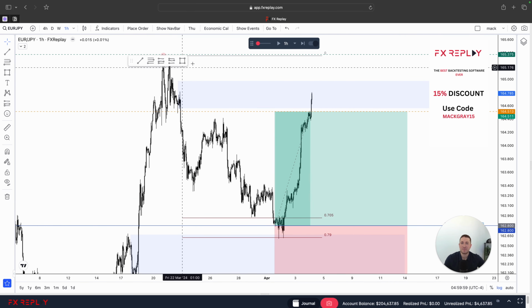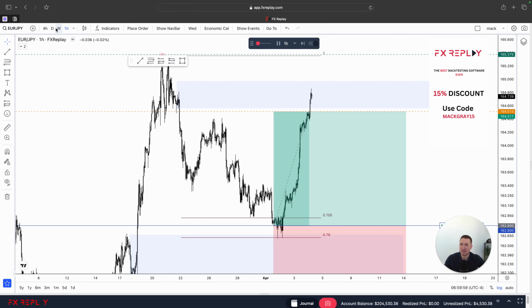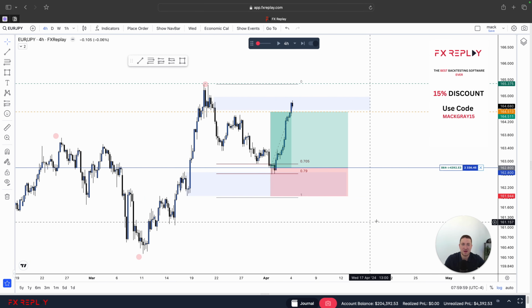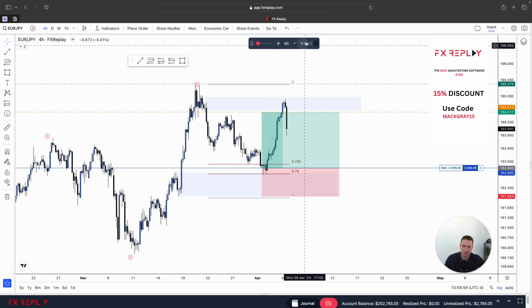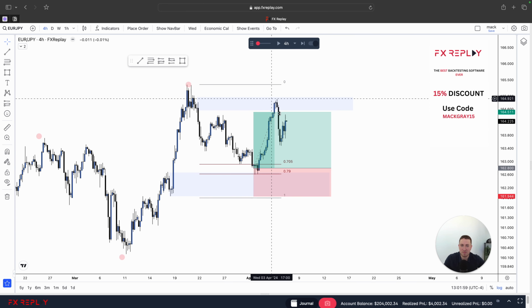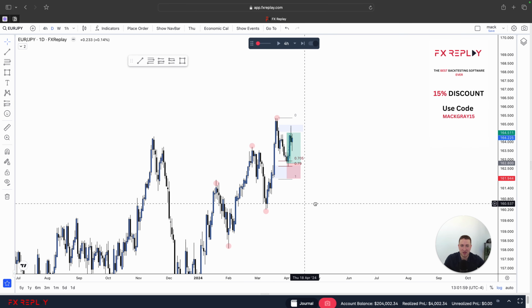And for a bit there, I thought the market was going to just rally and really bring us into this final take profit. But unfortunately, the market started to dump pretty heavily, right? So you can see here what ended up happening is the market retraced very heavy all the way down into this daily fair value gap right here.